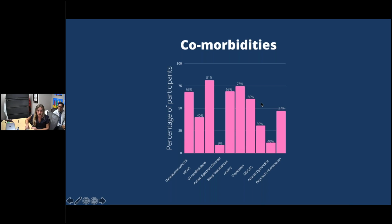Am I reading the right one? Yeah. Okay, I looked misaligned. The sound is still pretty garbled. Can you guys hear us okay? I'll just go a lot slower.